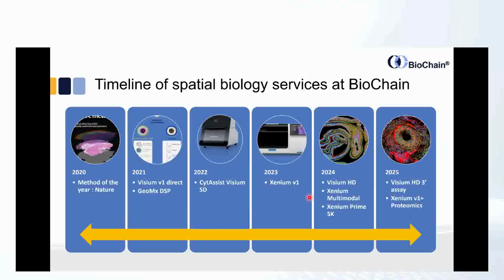And this year we want to onboard the HD3' as well as the proteomics. That's something a lot of our customers are asking for, and we are excited. We will be one of the first CROs to get it, and once the proteomics is out, we will also be involved in it.